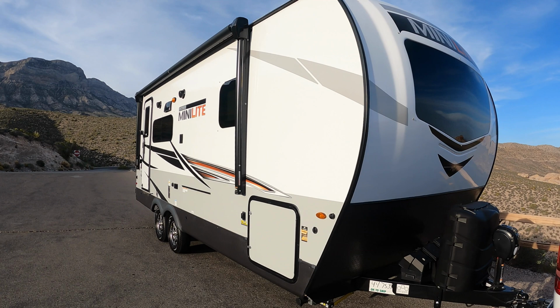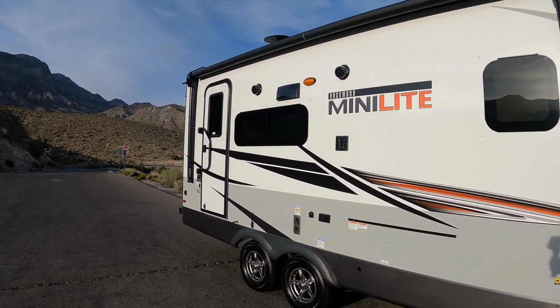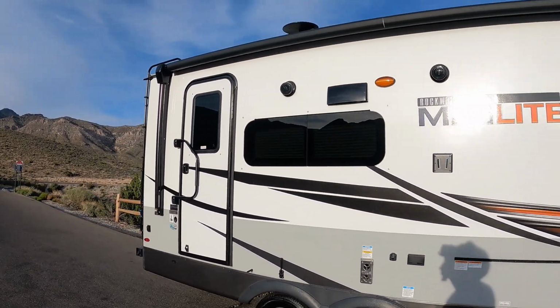I never had to recharge batteries, and I love that. I just pulled out. Can you imagine doing that, where you just pull up and never have to plug into anything? Well, this is cool.